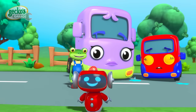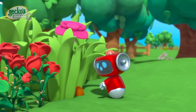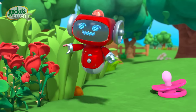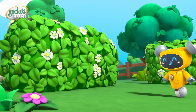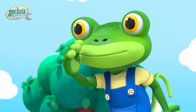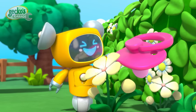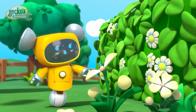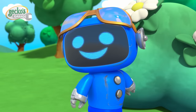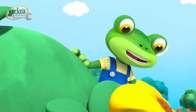Go, go, Mechanicals! Try looking by those red flowers. Can you see anything? What about that green hedge? Can you see anything there? It must be here somewhere.